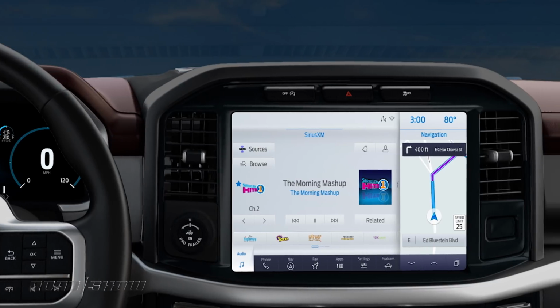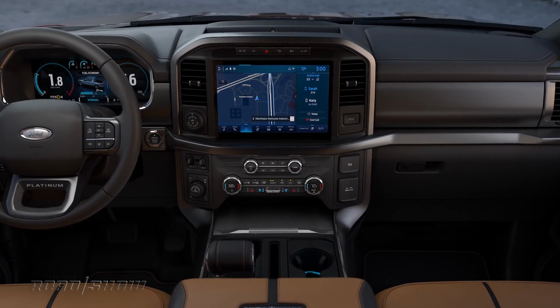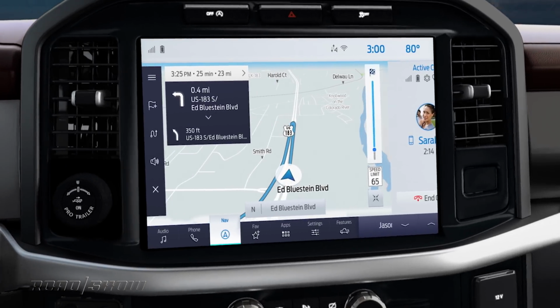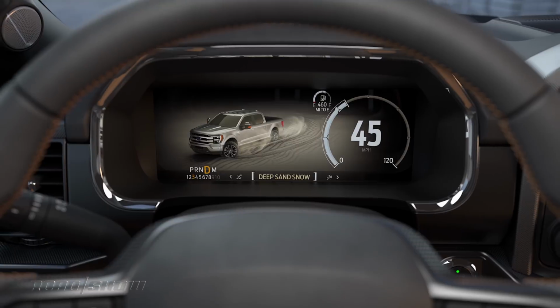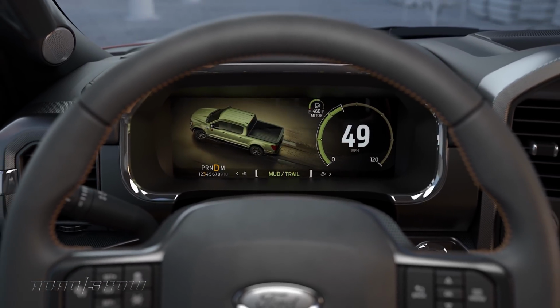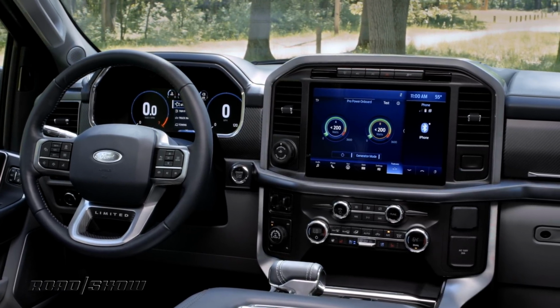You'll get Sync 4, which includes wireless Apple CarPlay and Android Auto. The new hardware also helps enable bumper-to-bumper over-the-air updates, allowing for everything from new navigation maps to revised powertrain calibrations or new feature downloads, not unlike a Tesla. And hey, even if you don't opt for the big screens, you still get a standard 8-inch display even on the base XL, and you still get Sync 4 and OTA.